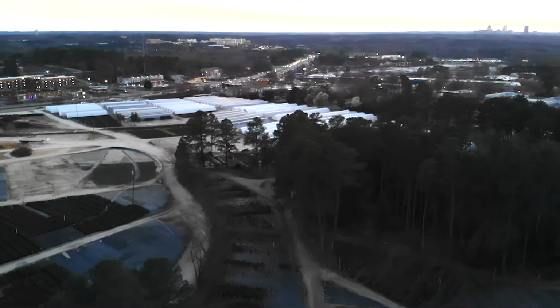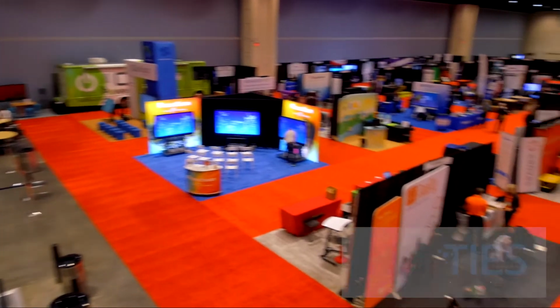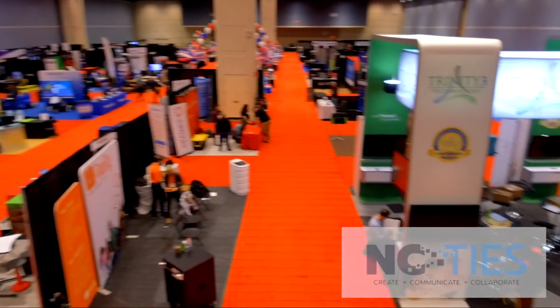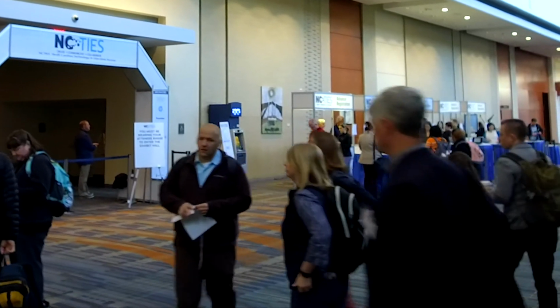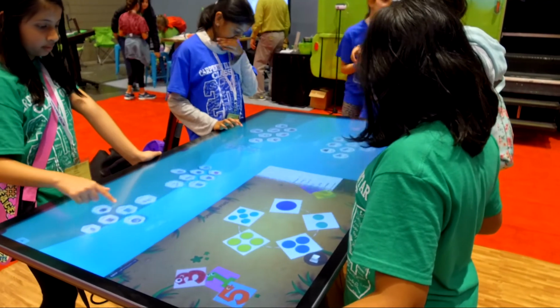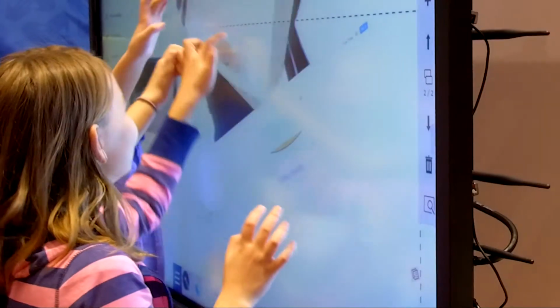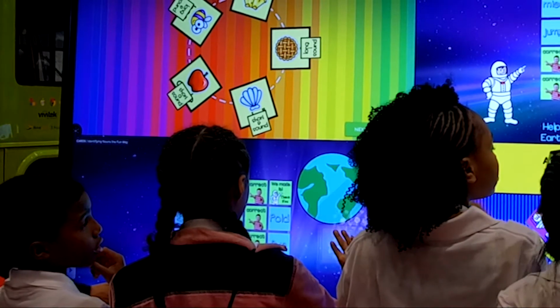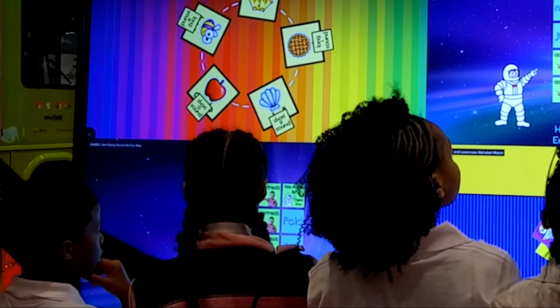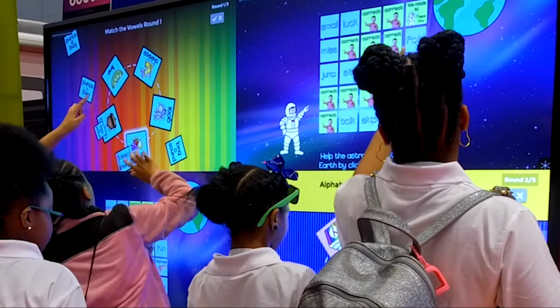We were in Raleigh to support our U.S. partner ClearTouch at the North Carolina Technology and Education Society conference. While trade show attendees are mostly teachers, we saw groups of students gathering around the Snowflake software. Enabling students to explore different topics at the same time is really important for creativity and keeping students motivated.